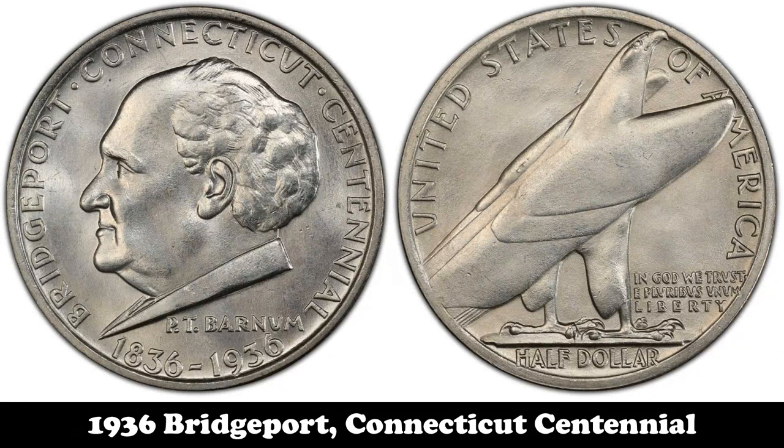The Bridgeport, Connecticut half dollar commemorates the 100th anniversary of the incorporation of the city of Bridgeport, although that city was founded nearly 200 years earlier before incorporation was official. So again, it was sort of a weak idea for a half dollar, but all it took at that time was to come up with an idea and get Congress to pass it, and you could get a coin made.